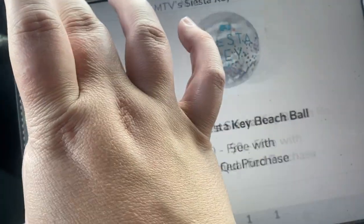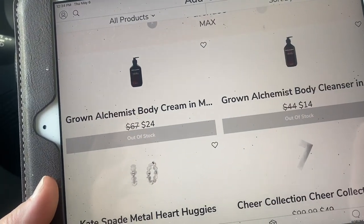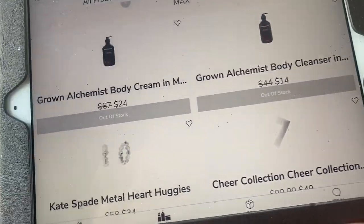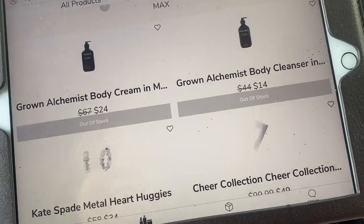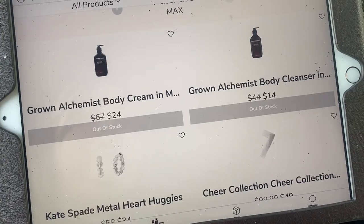Okay, well. Oh, now look, there's stuff down here that's out of stock already, and I was on a couple minutes after 12. It wasn't fast enough. So Grown Alchemist stuff had gone kind of quick. Now, if there's stuff that sells out and you want to keep an eye on it for later, just press the heart to add it to your favorites.